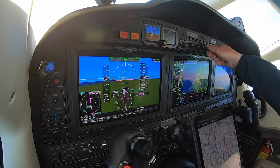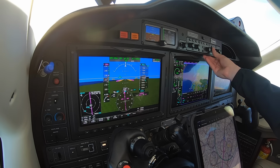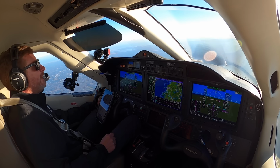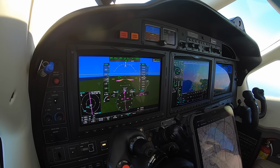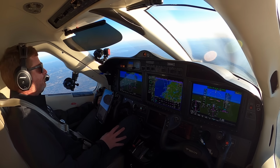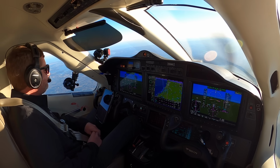All right, 6,000 set. And we'll go with VS mode, down at 1,500 feet a minute. Sounds good to me. Now we're passing through 10,000 feet. Pressurization looks good. Everything checks out good. I got tower frequency set up next, which I believe is what we'll be switching over to, just to continue to stay ahead of the flight.